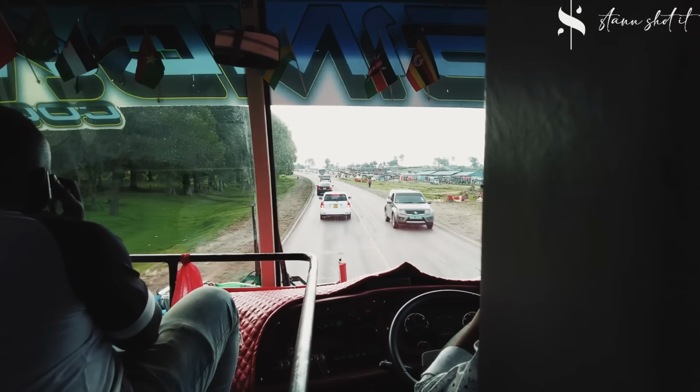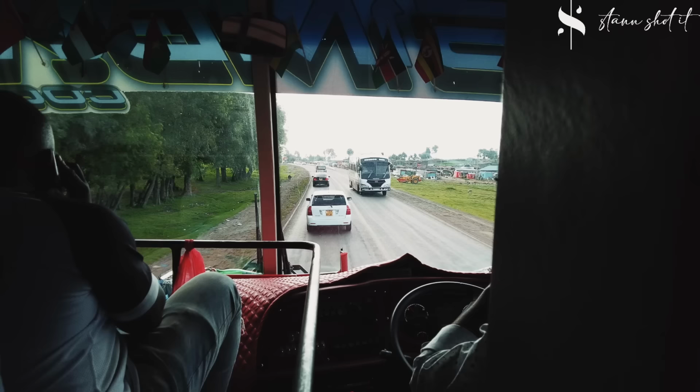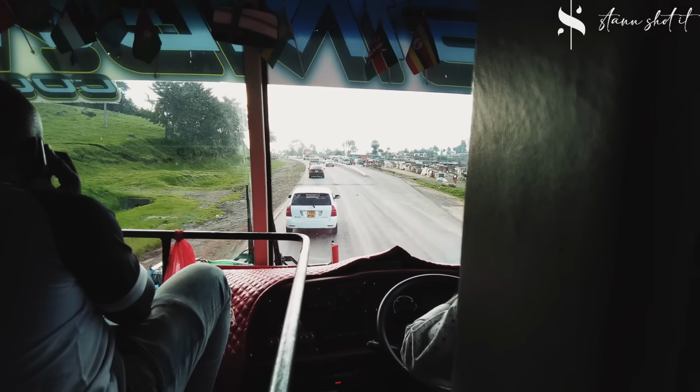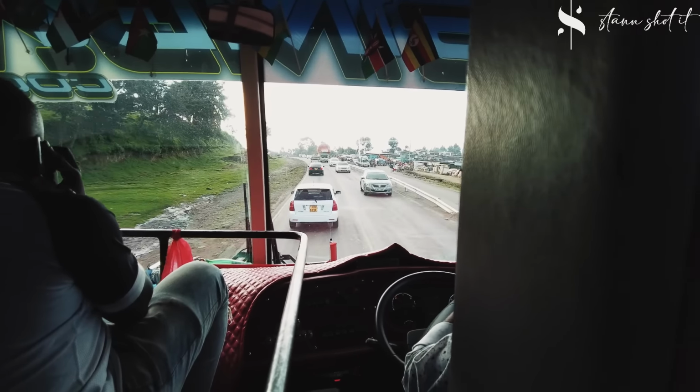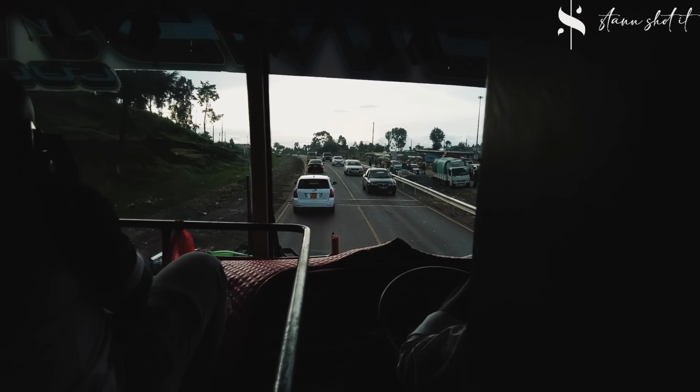Actually, I've just spotted something ahead of us. Car enthusiasts out there, you know that car ahead, it is called a Fielder with a boot. It is a car that thieves love because it is the pre-CVT model.